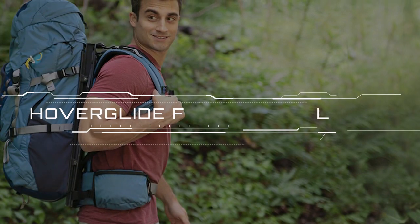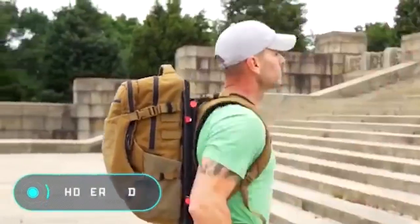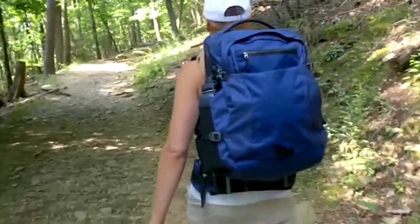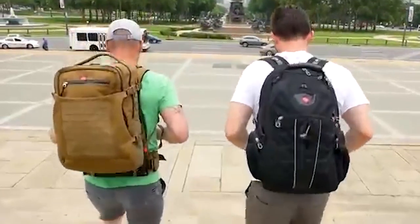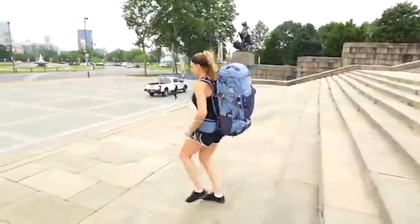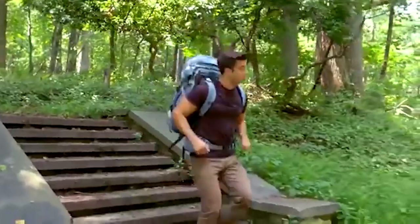Number 1. HoverGlide Floating Backpack. The HoverGlide Floating Backpack is the world's first floating backpack that carries itself through the power of physics. It reduces impact forces of walking or running by up to 86% through its patented suspend load technology, which allows a carried load to seamlessly move up and down with respect to the person walking or running. This keeps a load at a constant height with respect to the ground.